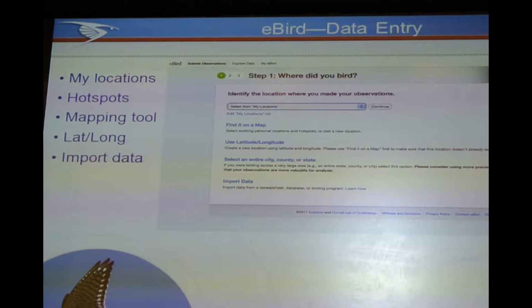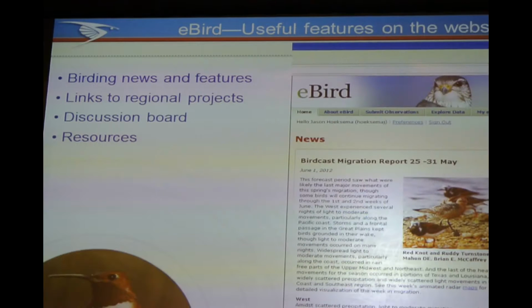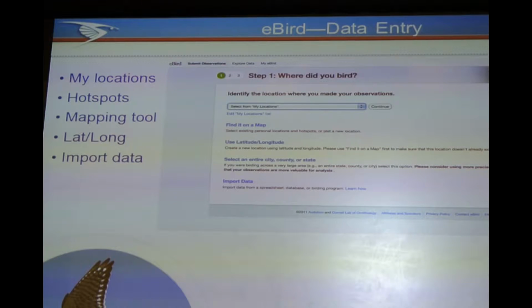You would want to sign in, and if you don't have an account already, you would have to create an account. But assuming you have an account and an email address that you validated, you sign in, and then you click on Submit Observations. So look back here at this tab at the top. You click on Submit Observations, and that brings you to the page that looks like this. It takes you through each step. Here's step one, where did you bird? This is the first step, you have to tell it the location.